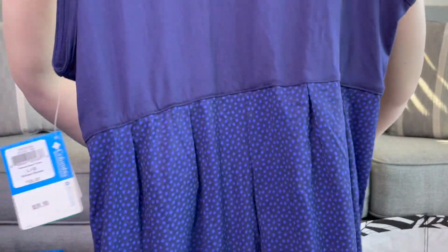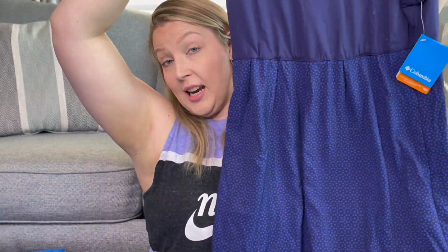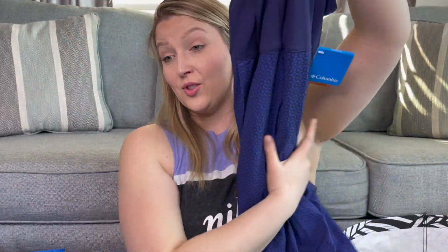This is Piranha, size large. Nice sweater. A very good structure too. This one has a really good feel to it. Then we found this Columbia dress. It was new with tags, and it is a size large. Really love this athletic dress style, and it does have pockets in it. Super win.